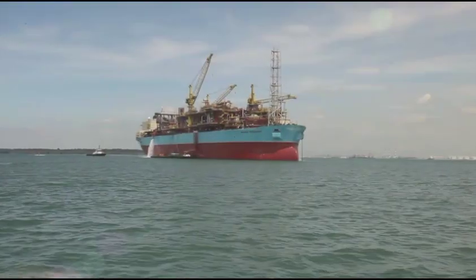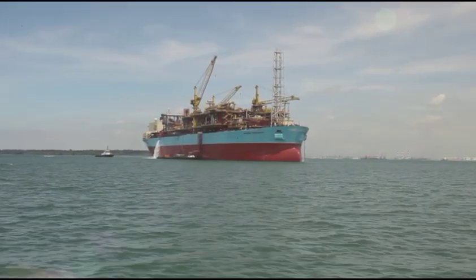Within that field, there are two superstructure-sized fixed wellhead platforms, fixed structures to the seabed. We tie into the middle of that, and the oil is produced from the wells below these platforms and is pumped to us on the FPSO.